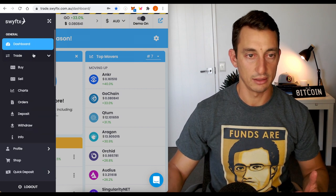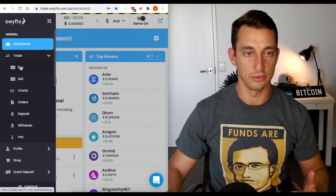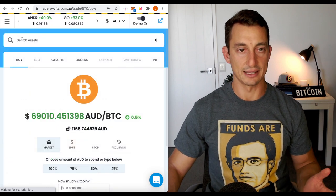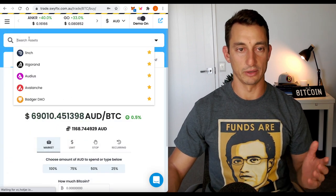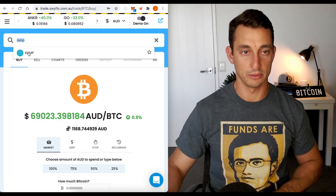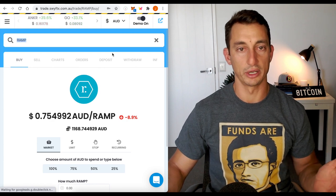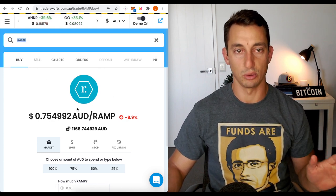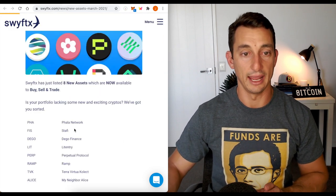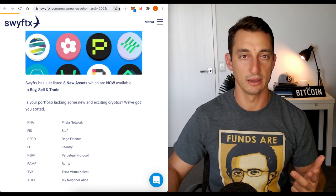Go to trade. Then we go to buy, or we can actually just click them over here, but this is a nice simple way to do it for all of them. Go to buy, then just search the asset. So what are we looking for? One of them was Ramp. I haven't searched this yet, so this is the first time I'm doing it. Ramp, here we go. Pops up. Excellent. Okay, that's all working. This is our demo account. We'll go into this portfolio later, but ideally, we're just going to look at the charts today, and I just wanted to mention these. Okay, Ramp, TVK, very excited about, and Litentry when that comes down.